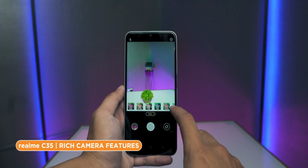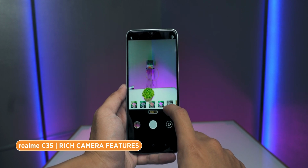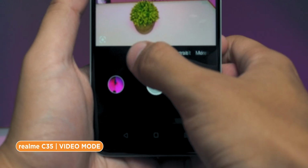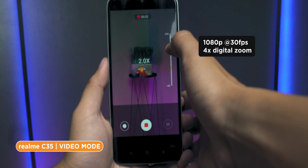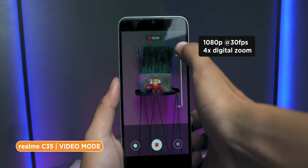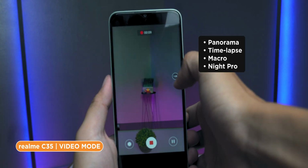Other features offered by the realme C35 are a LED flash, HDR filters, and a video mode, where a user can use it up to 1080p at around 30 fps and can zoom up to 4 times. Aside from this, there's also a panorama, time-lapse, macro, and night pro.